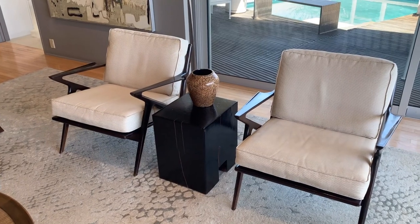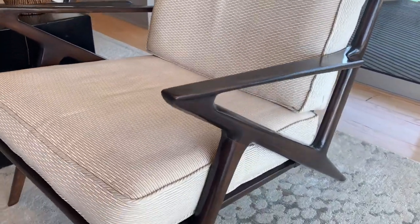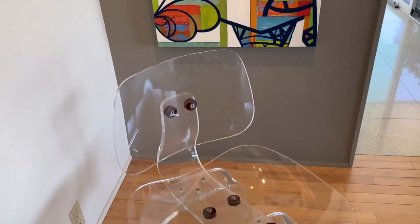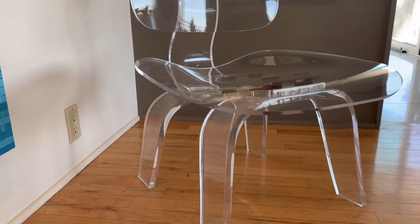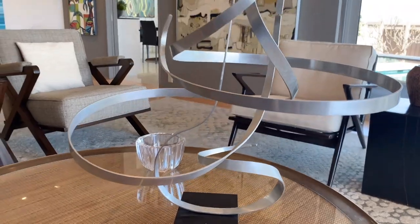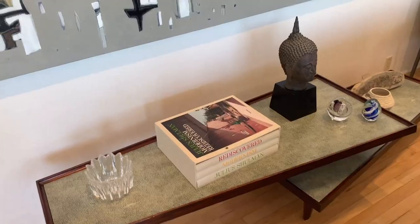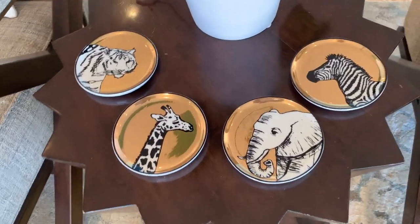We like to mix vintage furniture with new furniture. Steve found these original Danish modern Zielig Z chairs in Berkeley. This is a Lucite Eames chair. We like to call this the invisible chair. This is a Charles Taylor kinetic sculpture we discovered in Sag Harbor. This table has two levels that pivot. We love these Jonathan Adler African animal coasters.